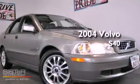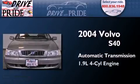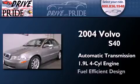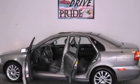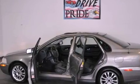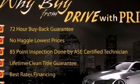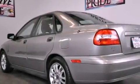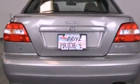This is a 2004 Volvo S40. This car has an automatic transmission and an inline four-cylinder engine. Features include memory settings, air conditioning with automatic climate control, cruise control, leather seats, variable valve timing, an independent rear suspension, a security system, an anti-lock braking system, heated side view mirrors, and a turbocharger.